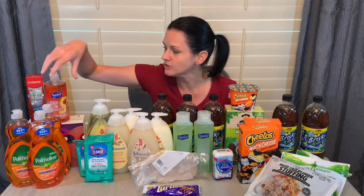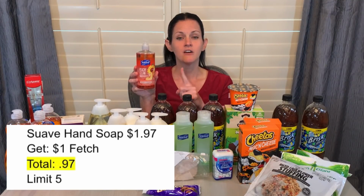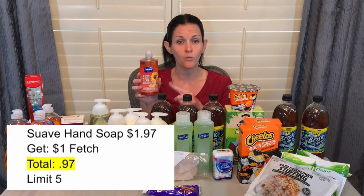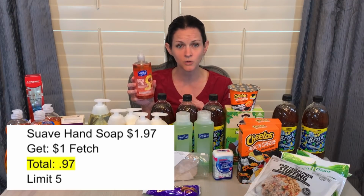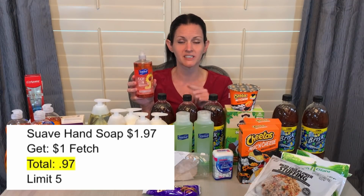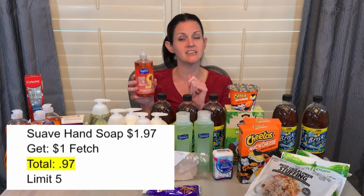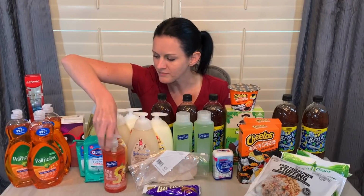You can also grab the soap. So the Suave soap is $1.97. Fetch Rewards is giving $1 back, making it 97 cents. Now, when I submitted my receipt, the Fetch Rewards app did not catch this. It does qualify. I just had to correct my receipt in their app and say I bought Suave soap, $1.97, and then they gave me the $1 back on that.